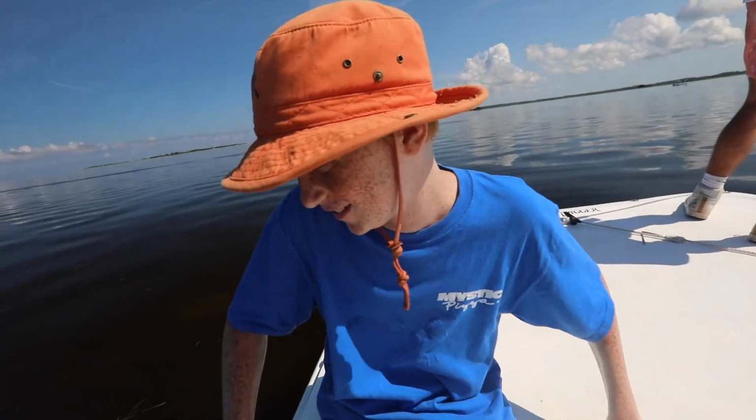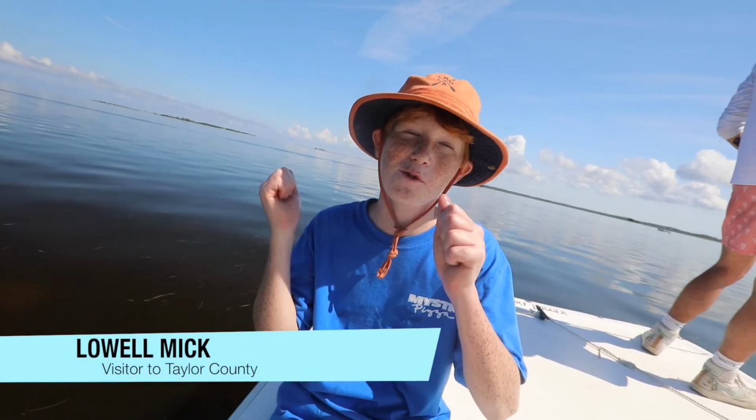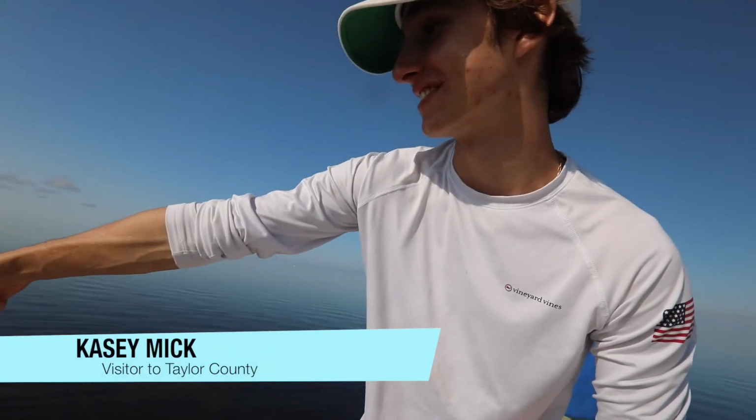And so I just caught a redfish. It felt like it was like tug of war, but like harder, and it was just like pulling on me. This area right here is teeming with stuff. Look, there's a stingray right there, right now. And about 5 minutes earlier, we just saw sharks swim right by the boat. Very rich area in terms of sea life.